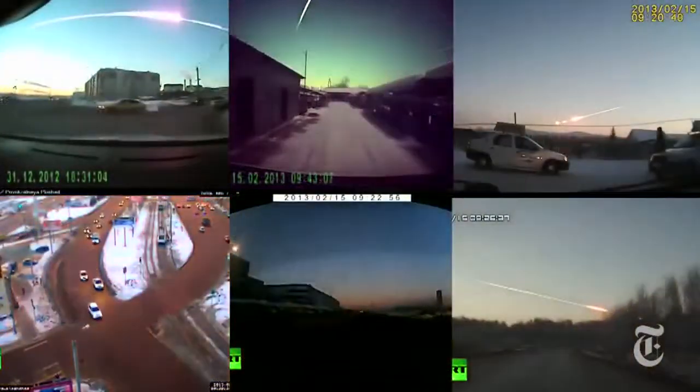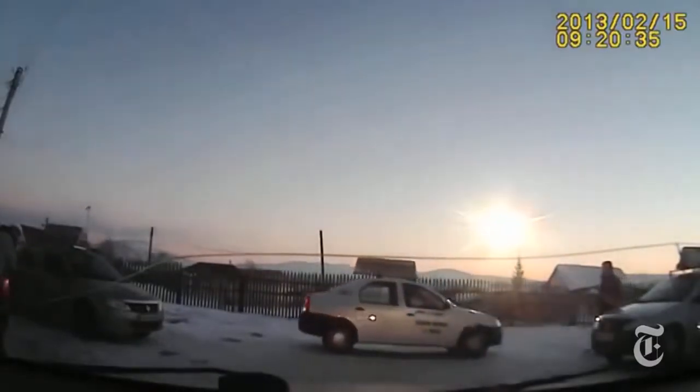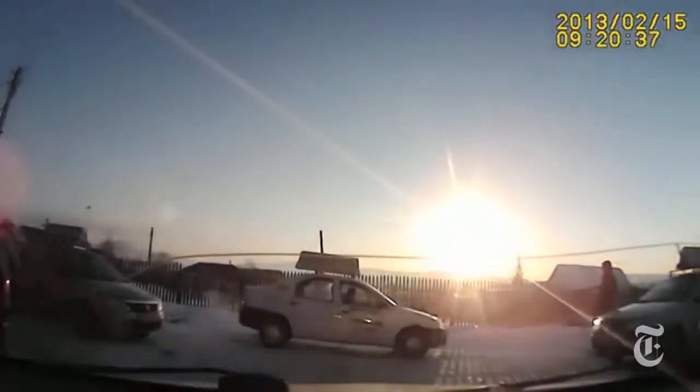The meteor is thought to have been 60 feet in diameter and was traveling about 42,000 miles an hour. Video analysis has helped show that it blew apart almost 15 miles above the ground.